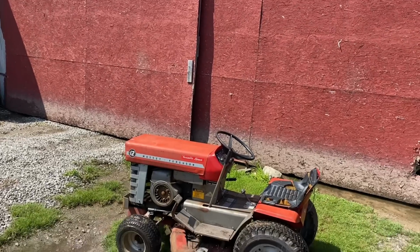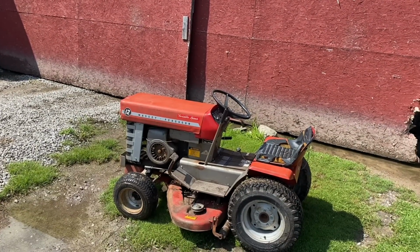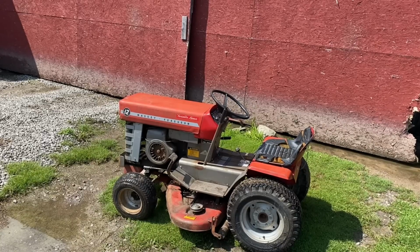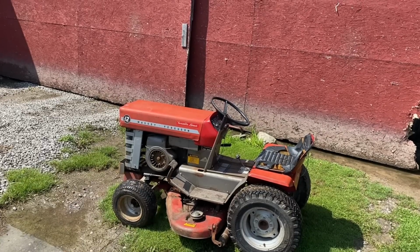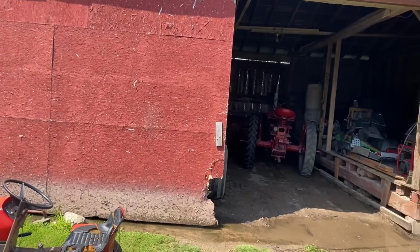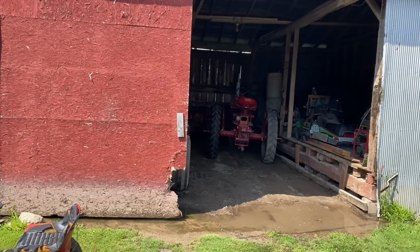And for those of you paying attention, that is not the same 12 that I picked up at an auction last spring. A guy came by and was kind enough to gift me this thing with a deck for the other 12. Of course, it wasn't running when he brought it over. I worked on that the other night. Maybe I should have shot a video on that, but I didn't. Anyway, let's get this Farmall out of here.